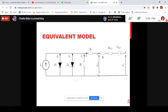The equivalent electrical model, that is, if you want to design a PV system, this is the equivalent electrical circuit. This is the double diode model of the PV, and from this one, the output of the PV is shown, along with the electrical equivalent of the thermoelectric generator. There is a voltage source in series with a resistance, so that we can see the total electrical equivalent of this.